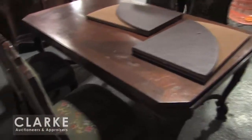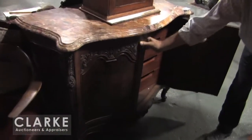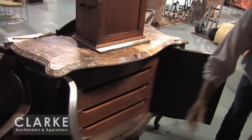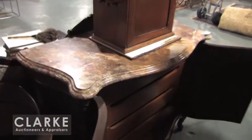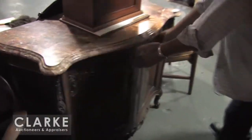And it also includes this very desirable little silver hutch, again with the original marble. Probably somebody like Berkey and Gay or something like that, 30s. Nice that.